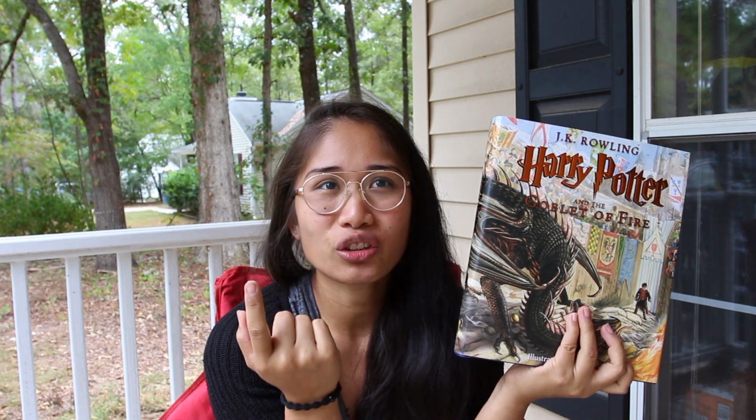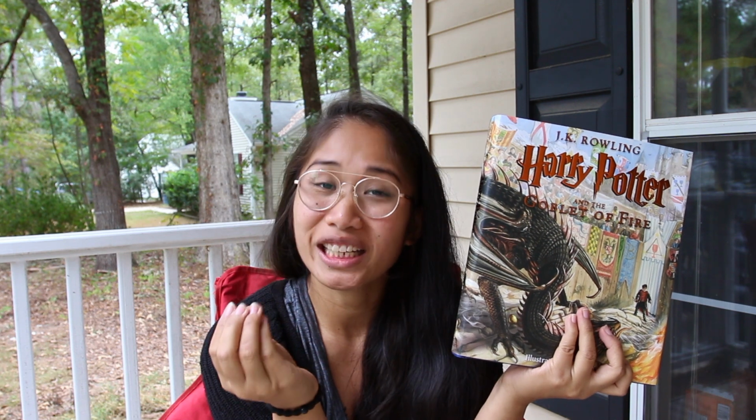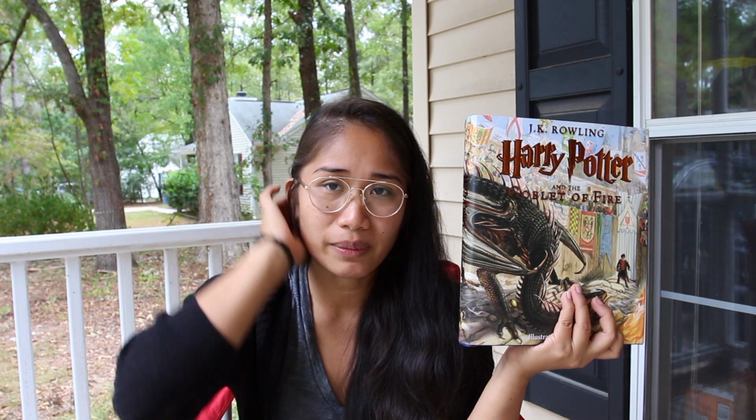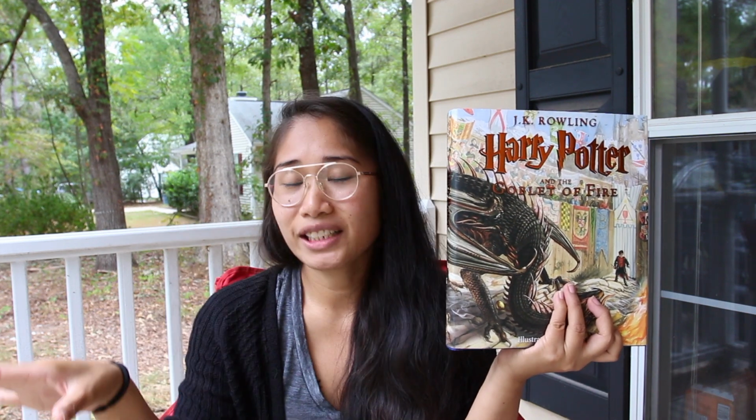Guys, I should let you know that this is actually my one and only and first illustrated version of the Harry Potter books. I do plan on collecting the rest, but this was 50% off at Barnes & Noble. And I'm a member, so I got an additional discount. I actually think I had like a 15% off coupon that was emailed to me that day, so I definitely used that. And then, of course, because there was a bunch of sales going on for some God knows what reason, I picked up 4 more books.